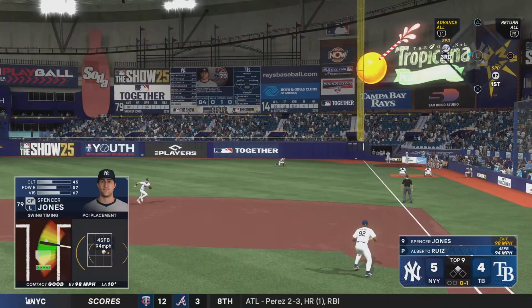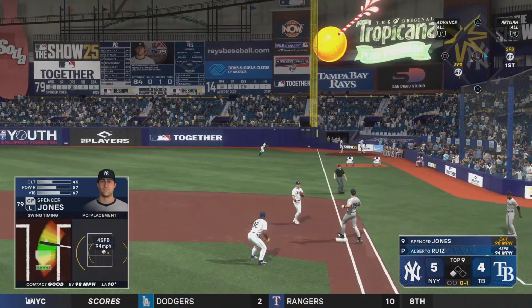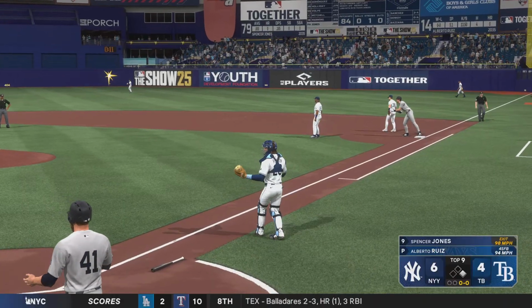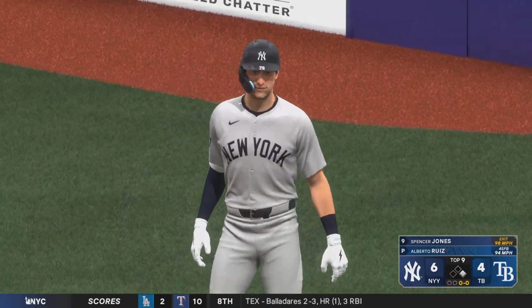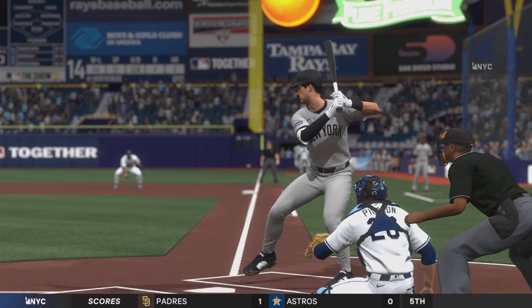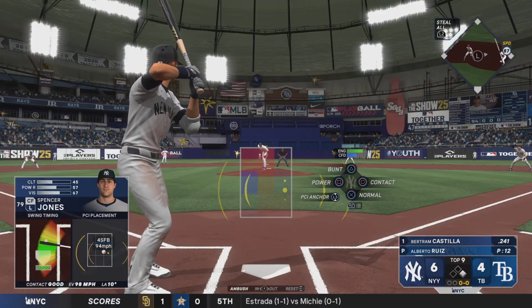Ripped into right field, base hit. Rounds third, headed for the plate. The throw in, but it's offline. And they lead by 2. Picks himself up an RBI. That pretty much split the zone down the middle, and those are the ones where you got to make them pay. Back to the top of the order now.